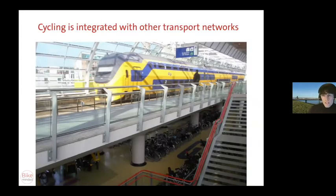This one ties in really well to the presentation about system thinking and the first and last mile, and really integrating cycling with a train station in this case. Just park your bike and run up the stairs and off you go.